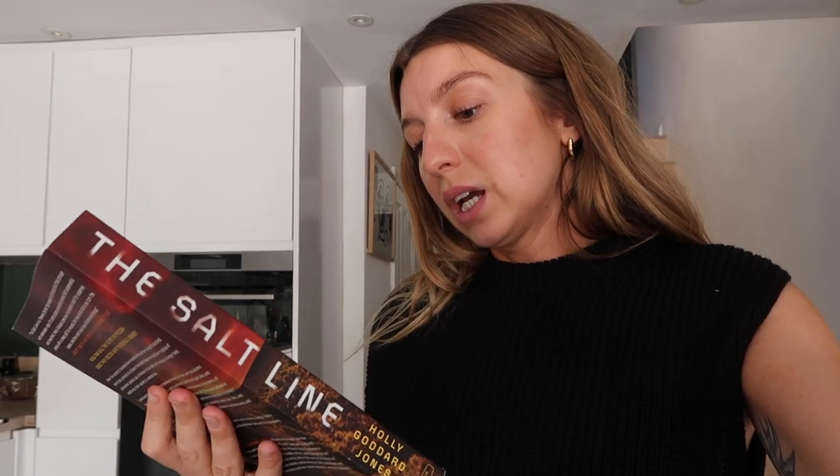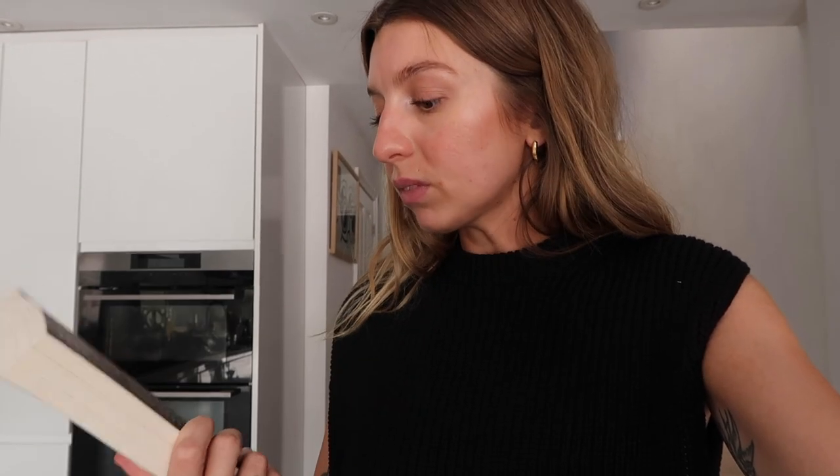Yeah, The Salt Line by Holly Goddard Jones. Another one that was kind of like, if you liked Station Eleven, you might like this. So the blurb sounds interesting. There are some very, very mixed reviews on Goodreads, as is the way with every single book. So yeah, they're the two books I'm going to pack. I think I should probably set off, because I do not want to miss my train.